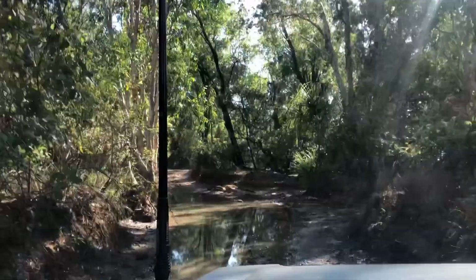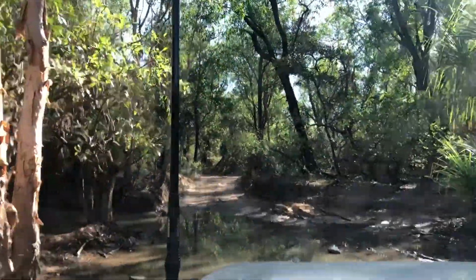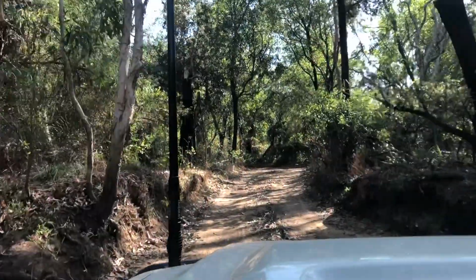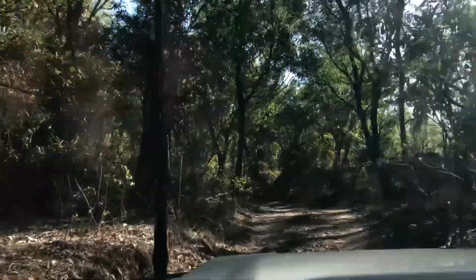Stick to the left, wasn't it? The right bit was the body bit. If it was high enough, you would have to be careful.